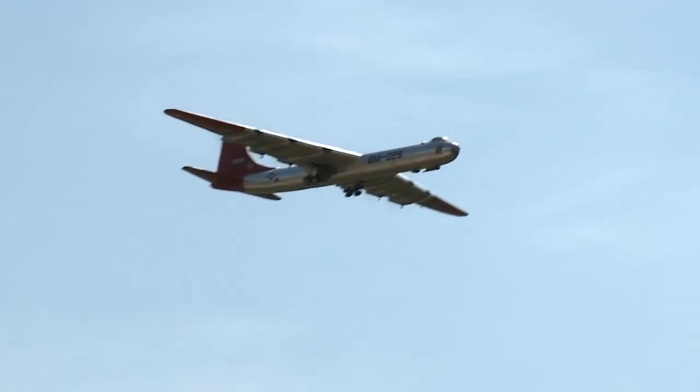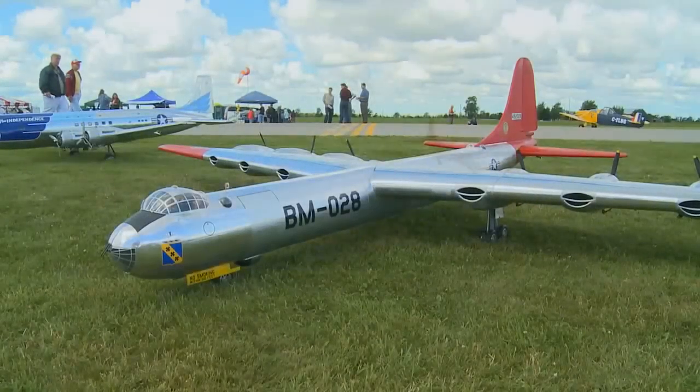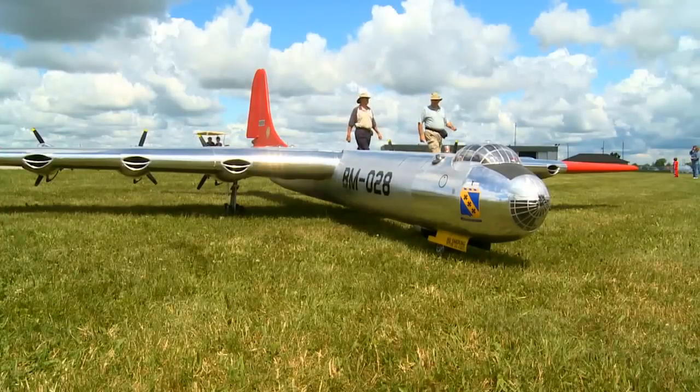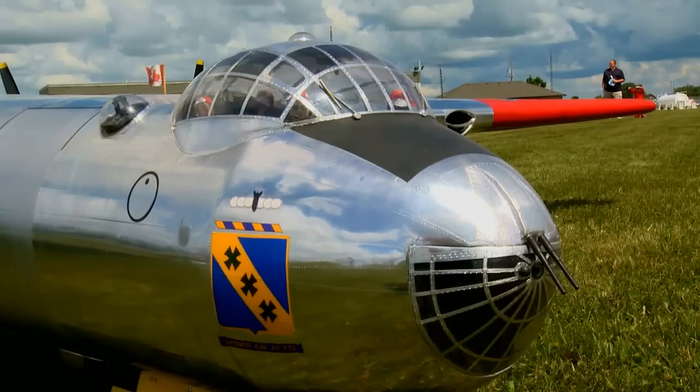This is called a Convair B-36B Peacemaker. It has a wingspan of 19 feet 2 inches. It is a 1/12 scale model, so the real one had a 230-foot wingspan, which was, for the time, the largest airplane in the world.